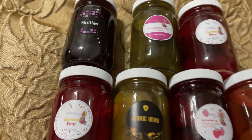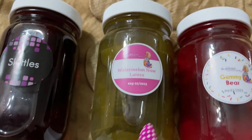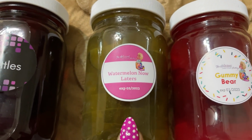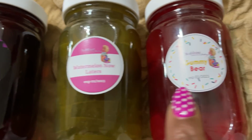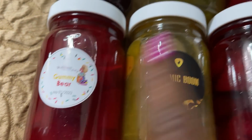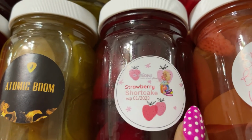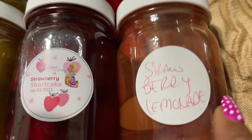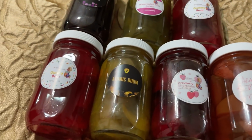Excuse me. Anyway, gotta watch where I'm going. Y'all, before I end this vlog tonight, we are going to be trying these pickles. I ordered these off of TikTok. They're very popular. Okay, so we got Skittles pickles, watermelon Now and Later pickles, gummy bear. I got two gummy bear. I don't know why I got two gummy bear. Atomic boom, strawberry shortcake, and strawberry lemonade pickles, baby. Stay tuned for the mukbang. I'm mukbanging.